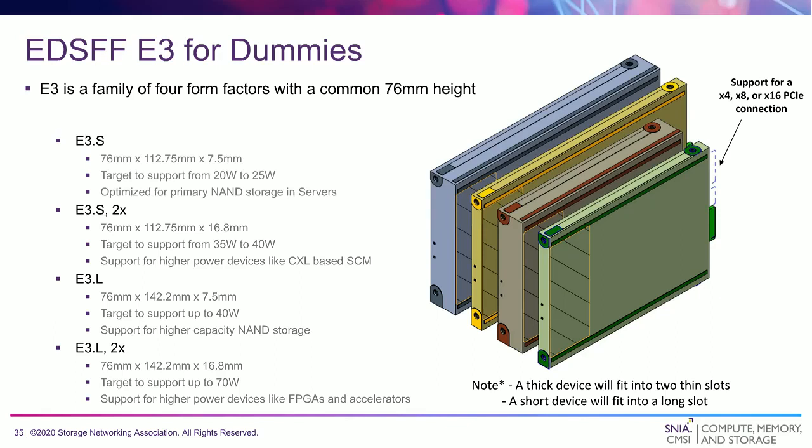So a couple of things have changed in the E3 space. E3 is defined in SFF-TA-1008. That's the SFF spec that covers the E3 form factor. Version 1 was put out probably about 5-6 months ago at least. There were some changes that we decided to make, so we reopened that specification. We are working on a version 2 now.